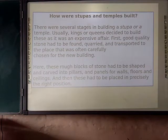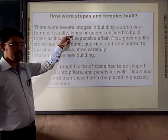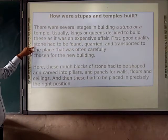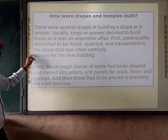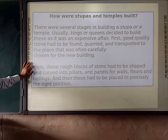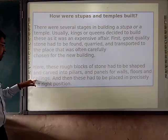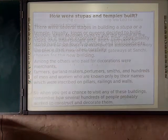How were the stupas and temples built? There were several stages in building a stupa or a temple. Usually kings and queens decided to build these, as it was an expensive affair. First, they searched for good quality stone. After that came transportation and slicing, and then they produced very fine materials to construct the stupa as well as the temple. The rough blocks of stone had to be shaped and carved into pillars and panels for walls, floors and ceilings. Then they were placed in the right position to make stupas and temples.